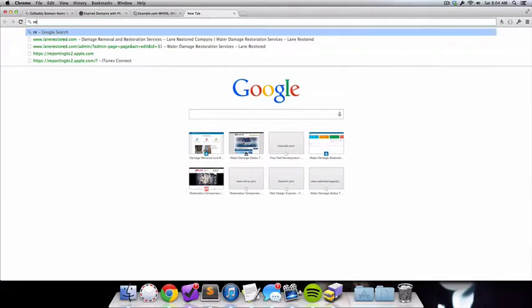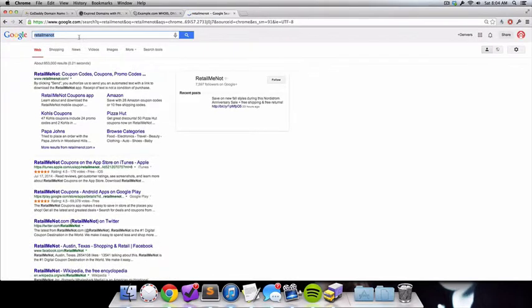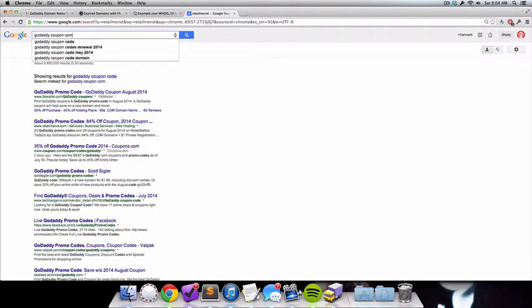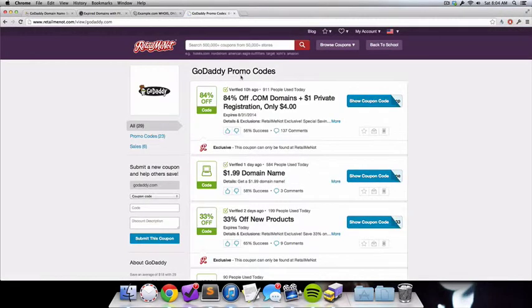Just to keep this in mind, if you were ever trying to buy domain names using GoDaddy, type in GoDaddy coupon and whatever kind of extension. Obviously you want to go for .coms. These .coms have the most value, and they always will. You really shouldn't go for the .nets or the .orgs unless it's a nonprofit site, or the value goes down dramatically.